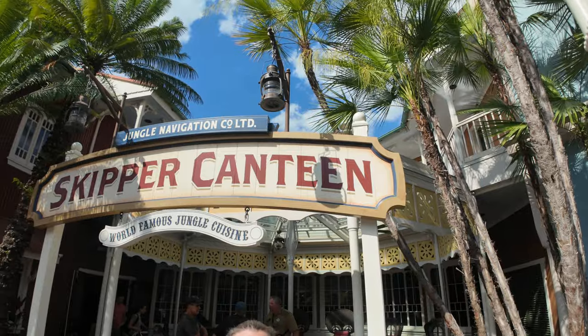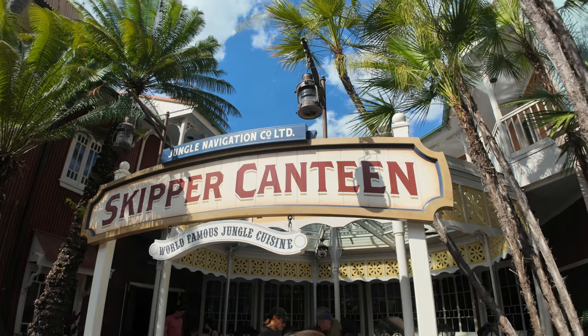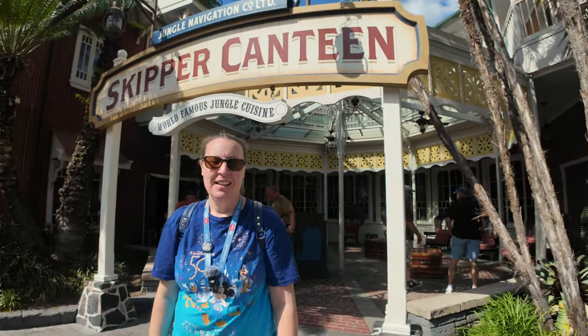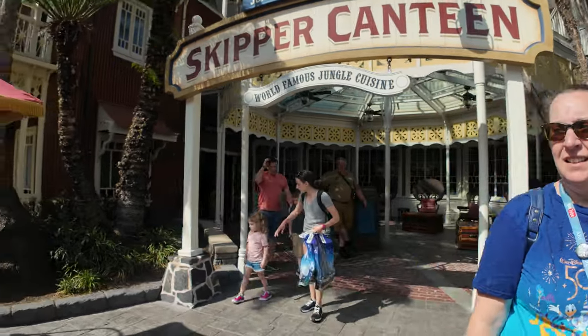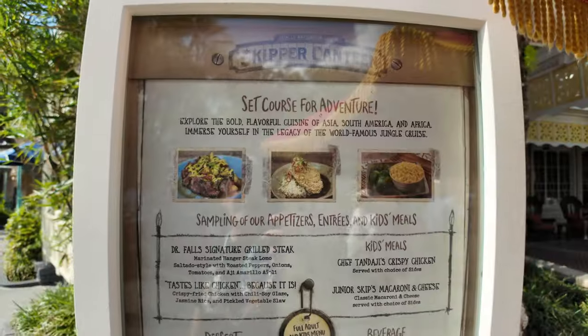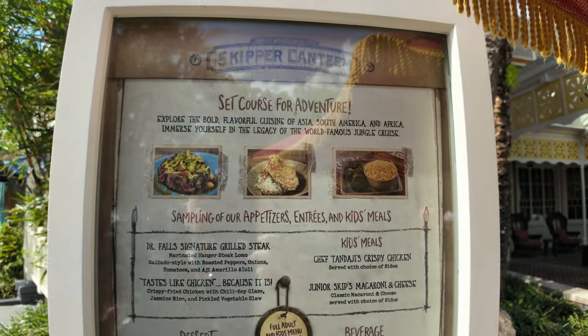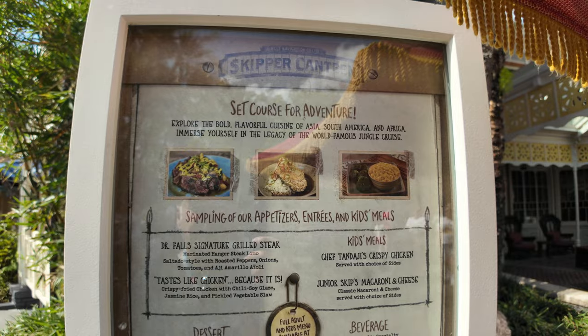Skipper's Canteen. We have arrived. Skipper Canteen in Adventureland. Our first time. Yes. And we're checked in. Oh, here, I'll show the menu. Set course for adventure. Well, that's partial menu. I don't think that's everything.